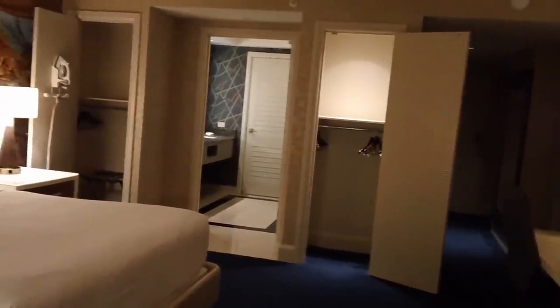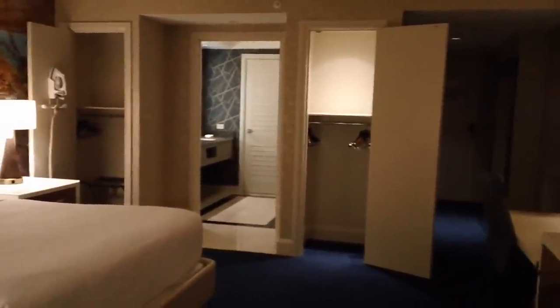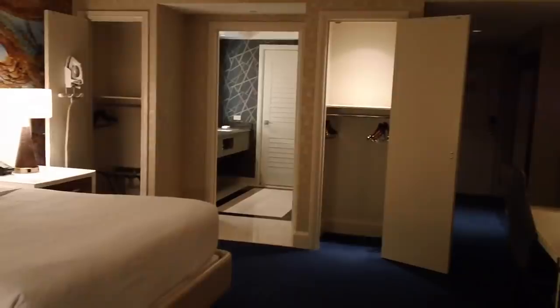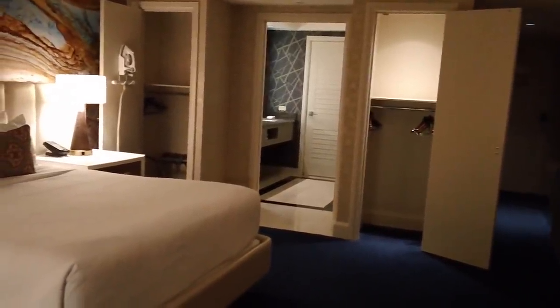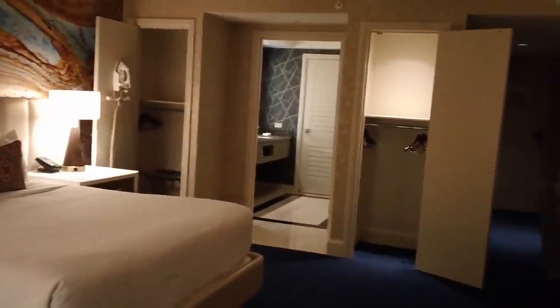Don't expect luxury just because it's supposedly a semi-luxurious resort. I don't think this is the case anymore. There are too many signs that suggest to me that things are not as they used to be.